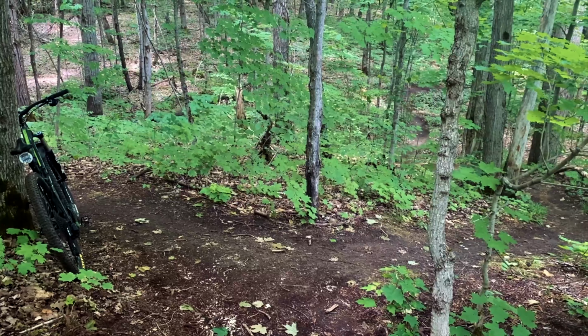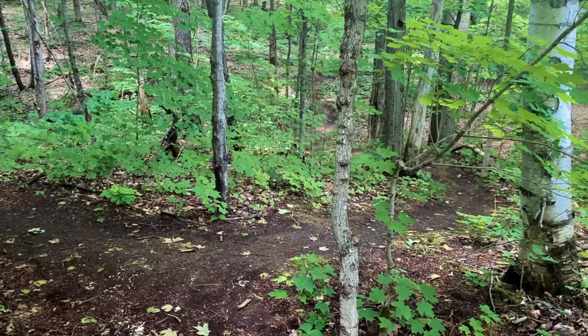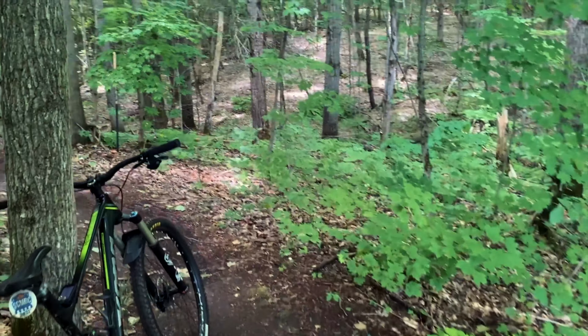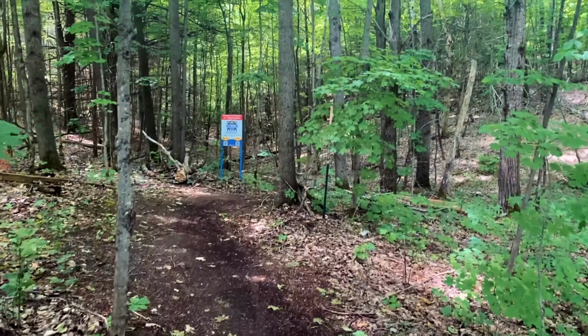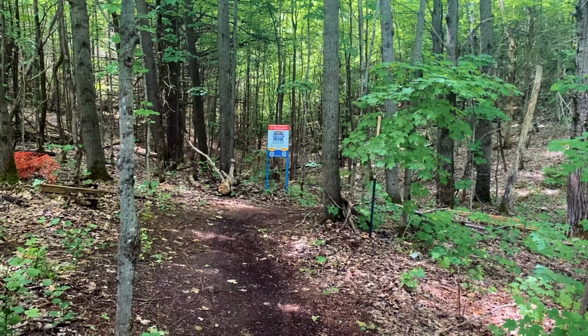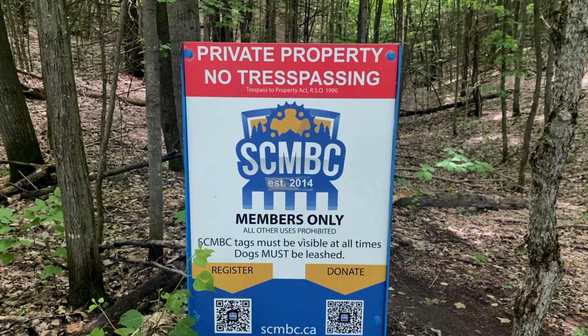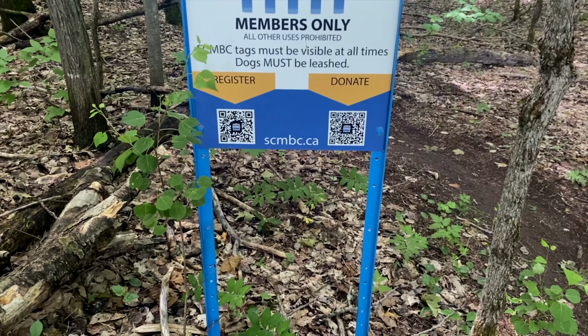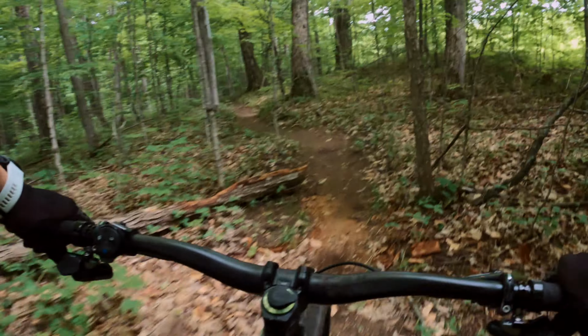this looks like. So as you can see, right side takes you to Schumacher. And if you come over to the left here, you can see that there is a sign that says Simcoe County Mountain Bike Club members only. This is only for people that hold a valid current tag. So let's go check this out.